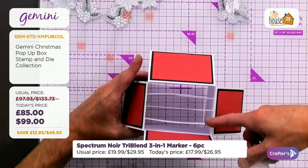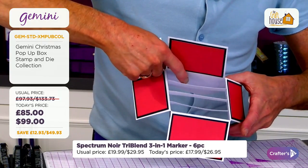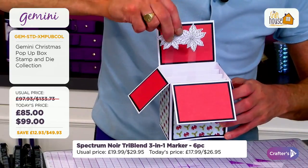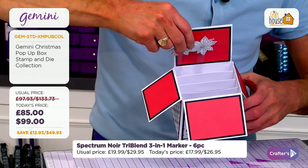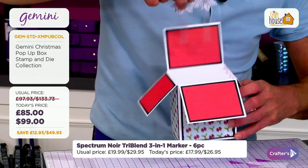Now what to do as well is pop them onto the back of the strip. So if I turn it that way, onto the back just there. If you pop it to the front, then you're going to actually see the acetate holding it up. So just pop it to the back.